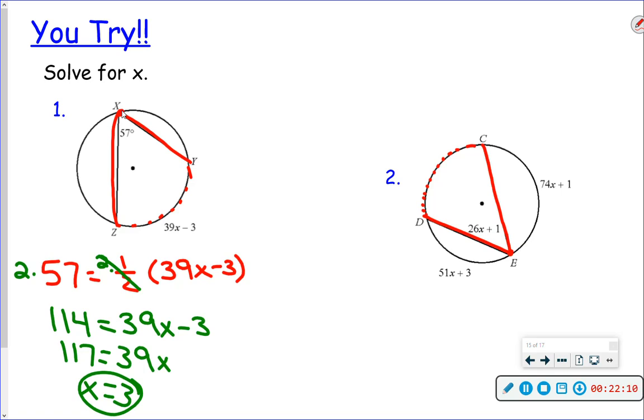If you know the angle, you double it to get the arc. So I'm going to double this. I'm going to double 26, and I'm going to double the 1. So there's my expression for the arc. Now, I don't expect you to write this. I'm just going to put it above it. How I got that, I did 2 times 26x plus 1. I doubled the angle. Now you might be like, well, what's the point of that? What's that going to do for me? Well, we still haven't solved for x, have we?